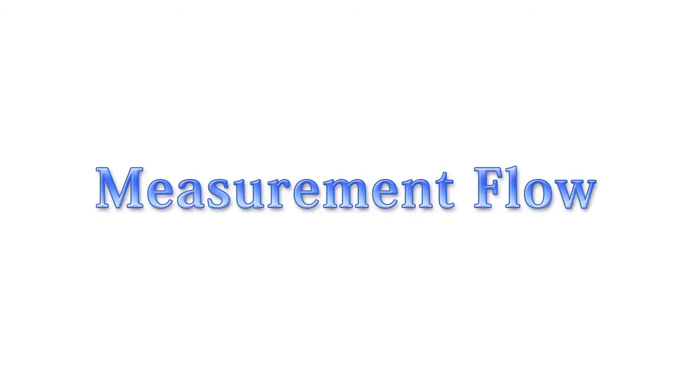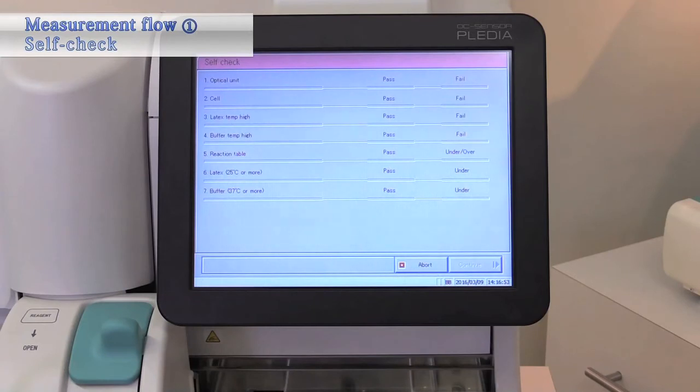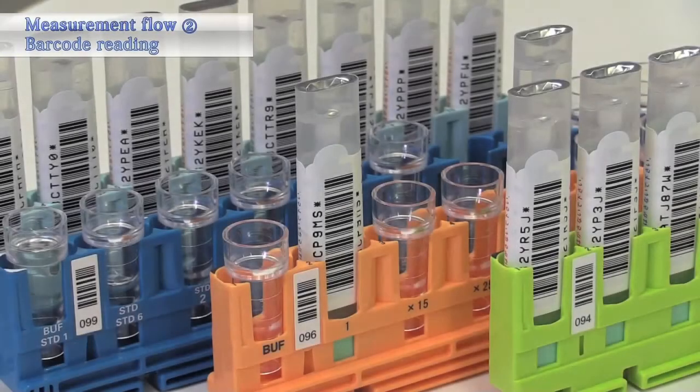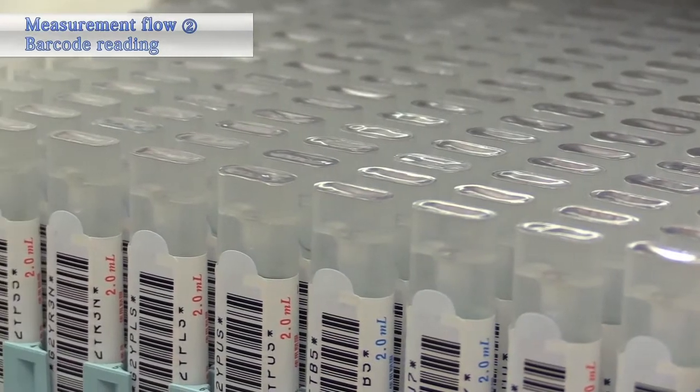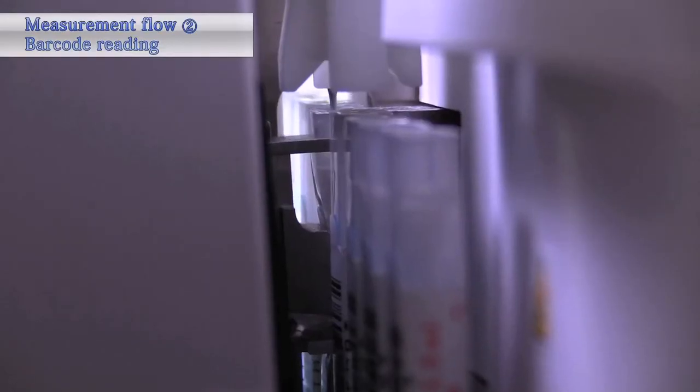Let's have a look at the measurement flow of OC sensor PLEDIA after pressing the start button. When the start button is pressed, the self-check function will automatically check the states of all units before starting analysis. After the self-check is completed, the rack barcode is read. Measurement operation is performed according to rack varieties. The same barcode reader reads the barcode on the sampling bottles.